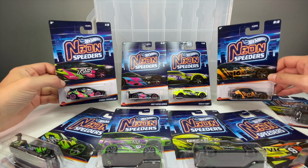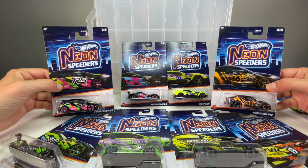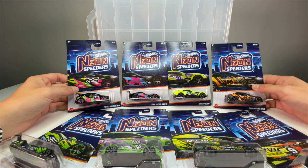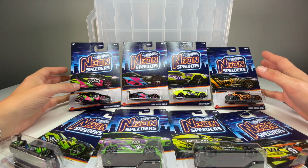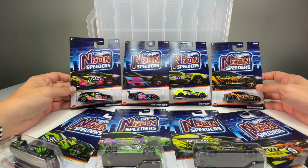Today we're going to be looking at the new for 2023 Hot Wheels Neon Speeders line. This is a line of 8 cars that is exclusive to Walmart, at least in the United States. I know they sell them internationally, I'm just not sure what stores they sell them at outside the United States.